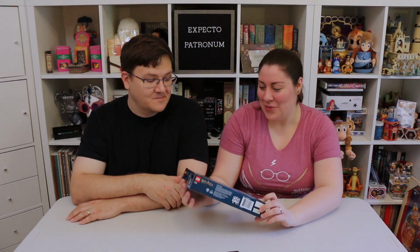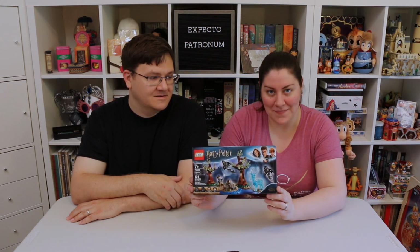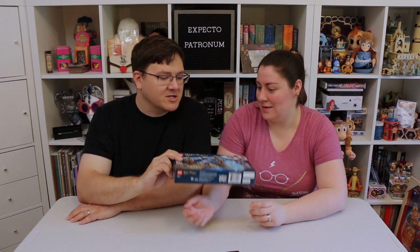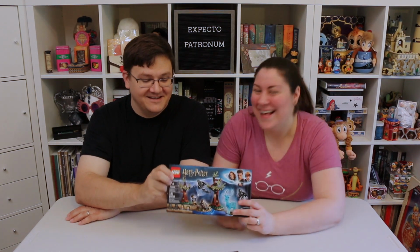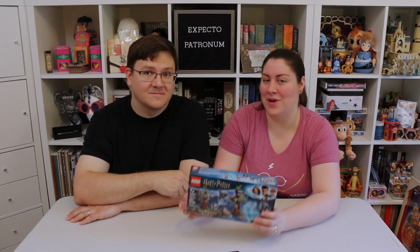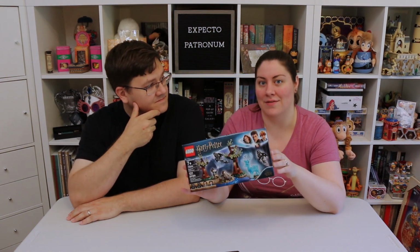All right, so this set is called Expecto Patronum. It has 121 pieces, which is... Expecto Patronum is Latin for a small set, I think. Yes, it is. It only has 121 pieces, which so far with the boxed sets, is the smallest one out of them all.